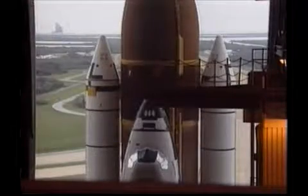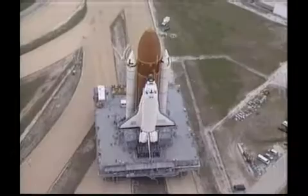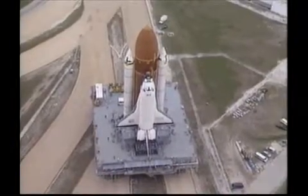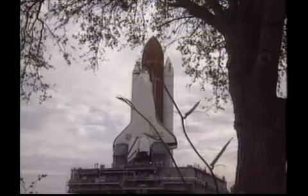So how do you move a huge, heavy spaceship out of its hangar and all the way to the launch pad? Well, you do it with the biggest truck in the world, the crawler. It may be slow, but it does the job perfectly.